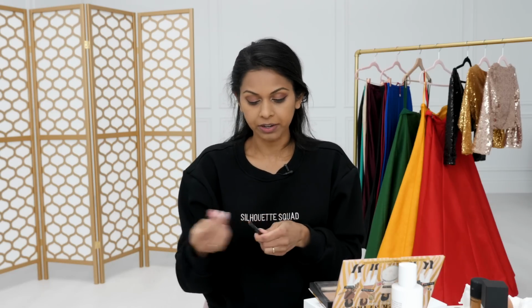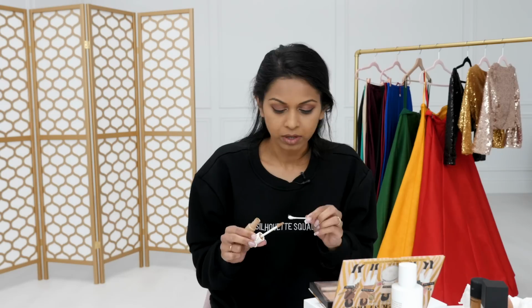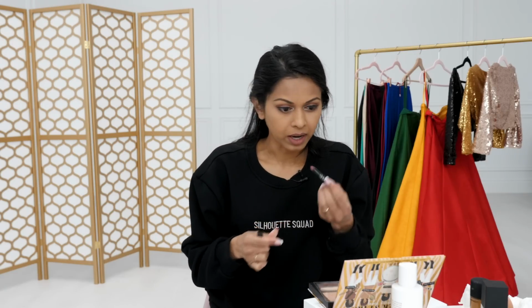My lips are always a hodgepodge of different colors, so I'm gonna use Huda Beauty's Trendsetter. I'm gonna line my lips with that. Usually what I would have done is use a little bit of concealer. I find that with the concealer plus that lip liner, your lip isn't going anywhere. And then if you wanna brighten it up a little bit, you can.